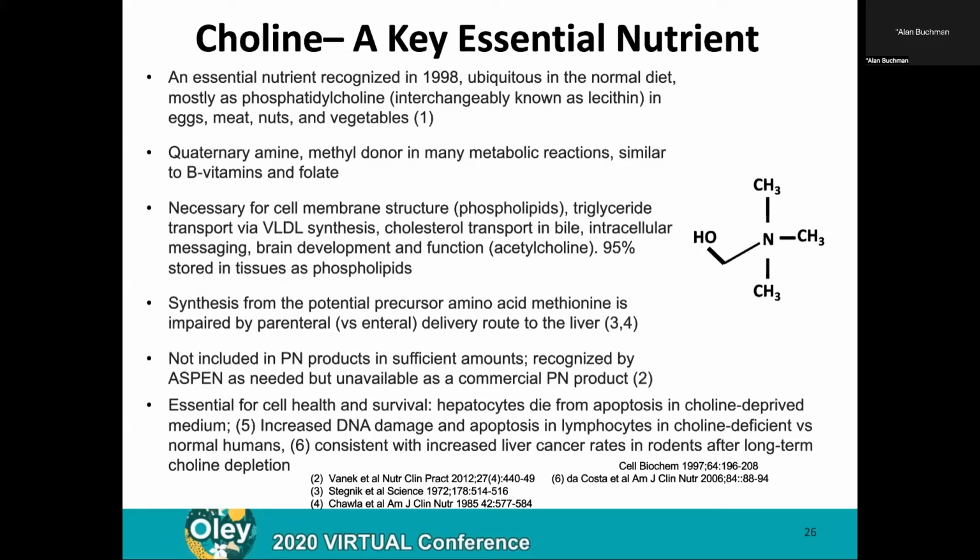There's some data to suggest that may be true, certainly in alcoholics, but also potentially in pregnancy, where the needs are increased. But it's really not so much an issue for normal living individuals, even though there is a DRI, a dietary recommended intake from the Food and Nutrition Board. It's probably more important in people with severe malabsorption, and not only those with intestinal failure, but also cystic fibrosis, for example, where choline deficiency has also developed.